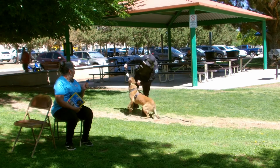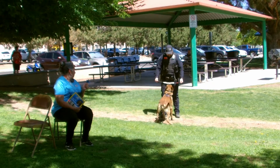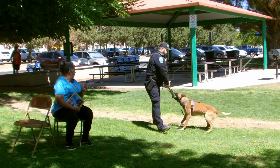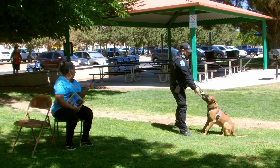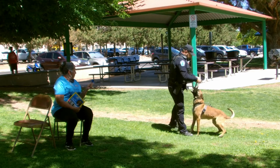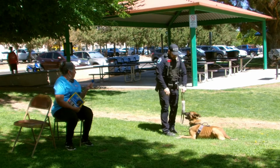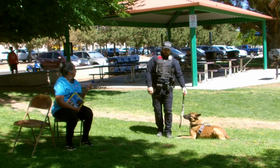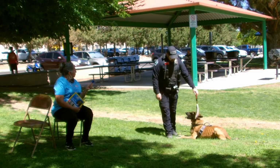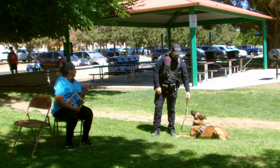Yes. Good boy. Done. So this is kind of how we start training him to bite, and how we continue training him how to bite and let go. Done. Otto knows that he gets paid with what he wants, food or his toy, whenever he does something I tell him to, and he won't grab it until I tell him to, because he knows he has to do whatever I tell him in order to earn the toy.